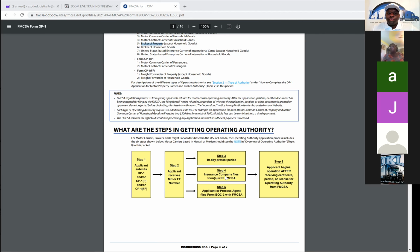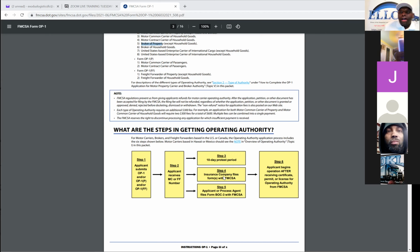In the case of motor carriers, the insurance is insurance companies. When you as a motor carrier get your insurance, like your liability and your cargo insurance, you go through, let's say, Progressive. Once you get a policy with Progressive, Progressive files with the FMCSA the forms for insurance. There's a certain form that they file, and we'll go over that in a second. In the case of brokers, it is your bond. So your bond is like the insurance in your case.